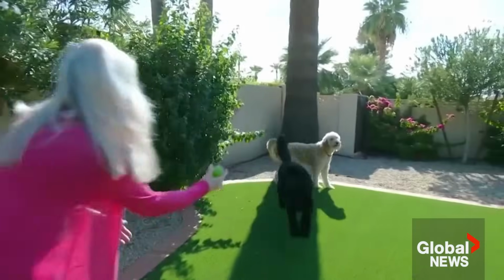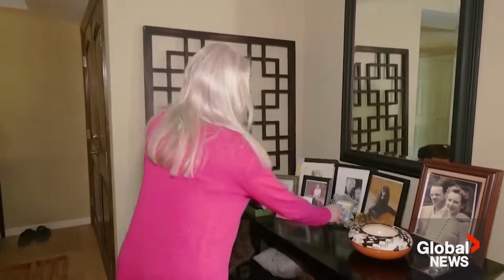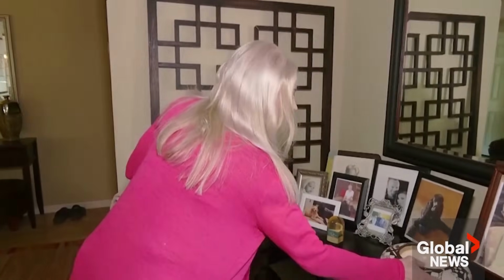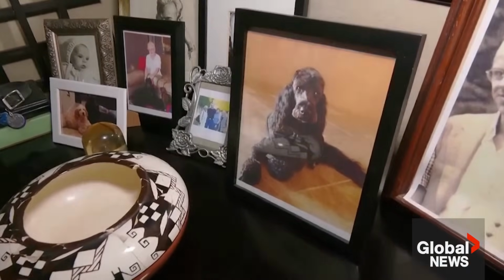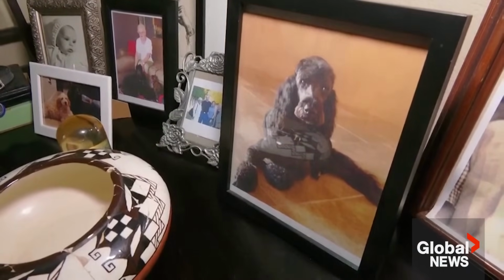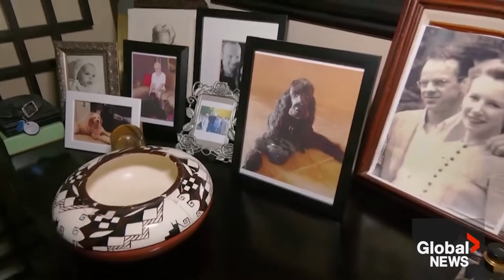Come on, boy. Come on, you can jump. Okay, wait, jump. Woohoo! Our dog, Oscar, here he is, right here. He was almost 15 years old when he became ill, and he was suspended, put in cryonics.